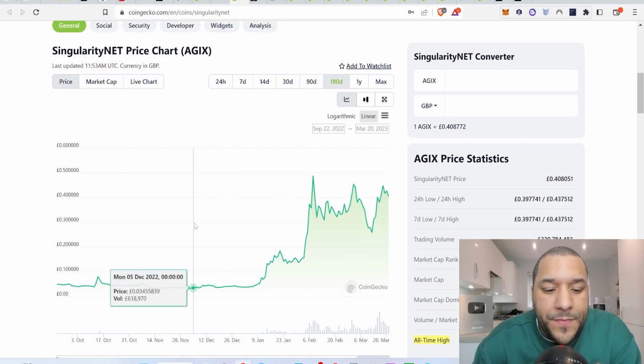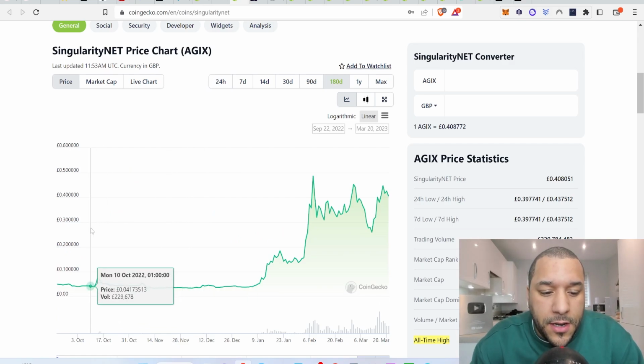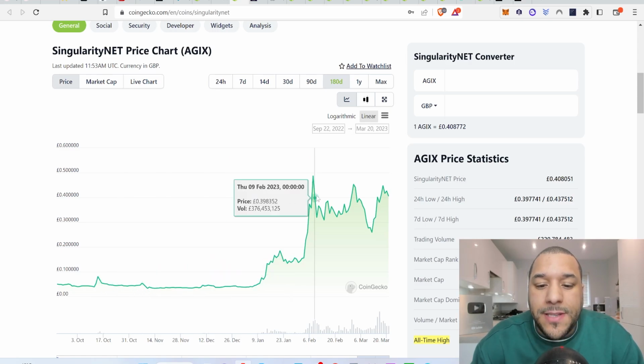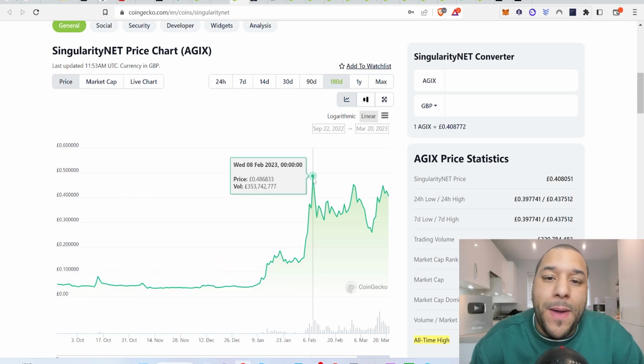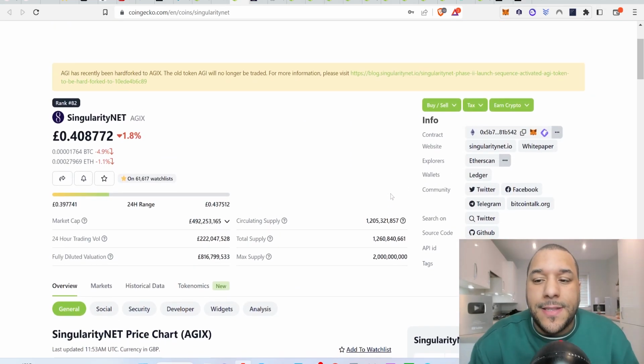You can see down here, if you were a Patreon, we were buying this at about 3p a piece. I remember showing you these alerts right back here somewhere, and we've seen the massive rally up to like 48p, came down a bit. So right now you can buy it at about 40p a piece. It's entirely up to you what you want to do.